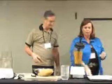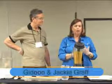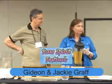Curry is a blend of spices. It has turmeric in it and just cayenne pepper. So sometimes some are hotter than others. This is not a very hot one. Has cumin in it and sometimes a little cinnamon. Different curries are different.